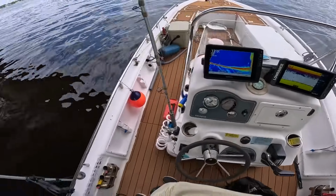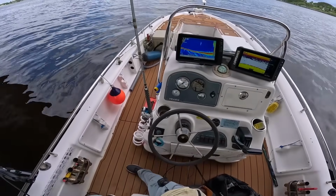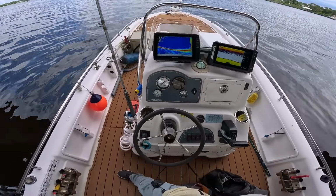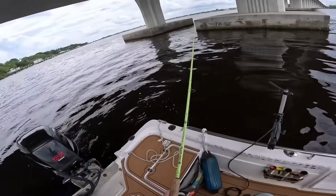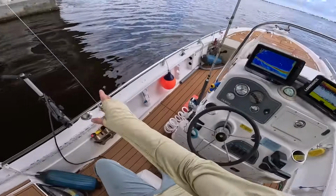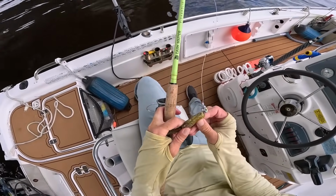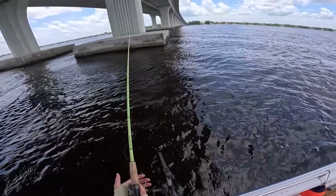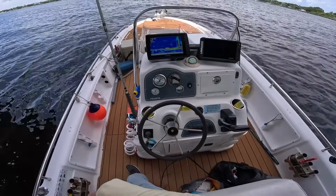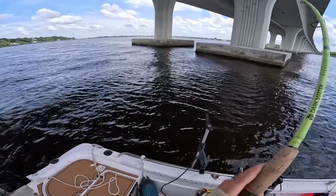It looks like there's some nice fish sitting right here. I can just barely see my lure. Whoa, there was something that nailed this on the way up though. Probably a little jack. Ooh, it looks like some fish right there. There he is.